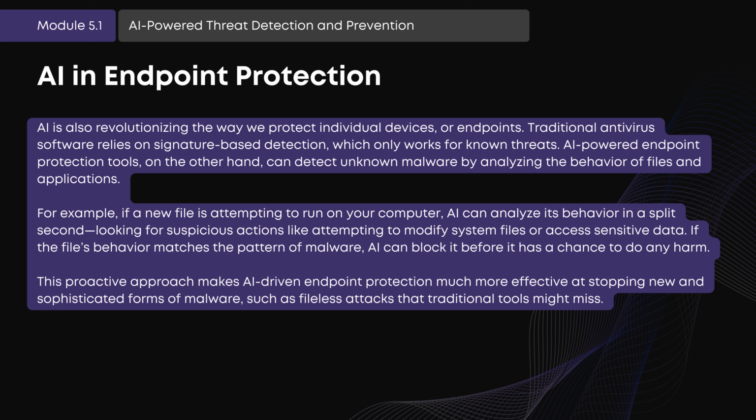3. AI in endpoint protection. AI is also revolutionizing the way we protect individual devices or endpoints. Traditional antivirus software relies on signature-based detection, which only works for known threats. AI-powered endpoint protection tools, on the other hand, can detect unknown malware by analyzing the behavior of files and applications.